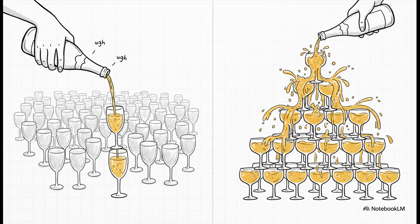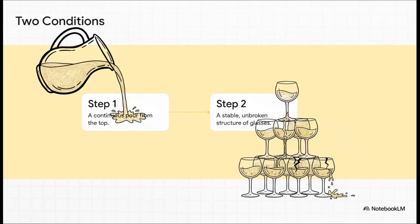You just pour into that single glass at the very top, and as it gets full, it overflows, cascading down and filling every single glass below it, tier by tier, until the entire thing is full. It's this incredible image of abundance. But, and this is key, for it to work, two things absolutely have to be true. First, you've got to have a continuous pour from the top. That's kind of the obvious one.